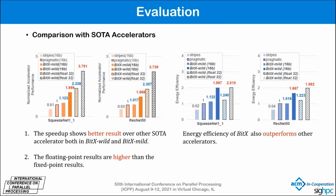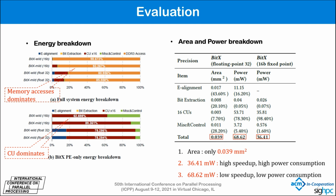Similarly to speedup results, the energy efficiency of BitX outperforms other accelerator baselines. We also study the energy breakdown of BitX, and memory accesses dominate the energy consumption in the system. CU energy dominates in the PE only. For area and power breakdown, BitX in floating point 32 mode exhibits only 0.039 square millimeters. Overall power consumption of BitX in fixed point is higher than that under floating point. So if higher speedup is wanted, BitX in floating point mode is more suitable, and BitX in fixed point mode for lower power consumption but limited speedup.